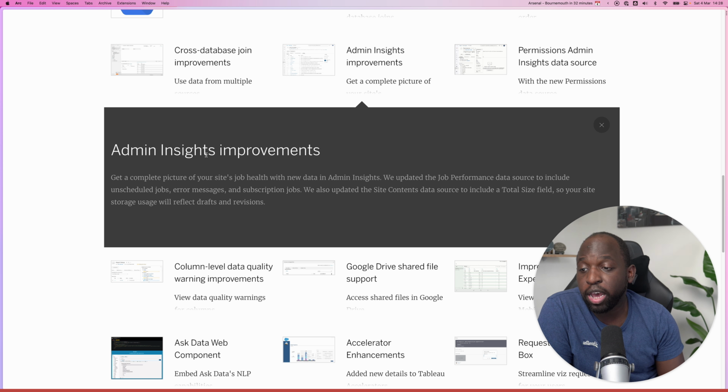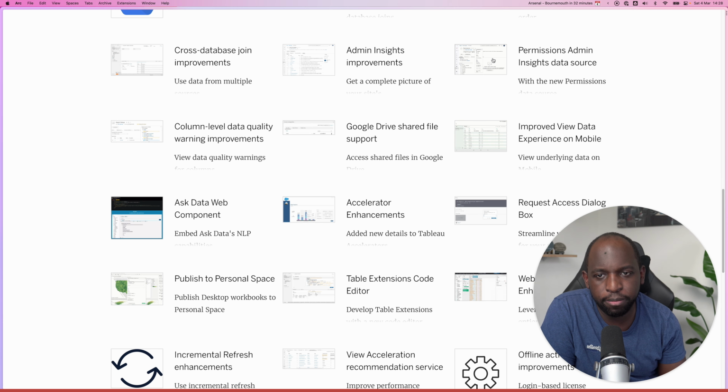This is nice. So admin insights is for Tableau Cloud. It's a specific data source because you can't get access to the Postgres data set. This is why they have to keep adding value to it, because it's nowhere near as good as the Postgres database that you get with Tableau.